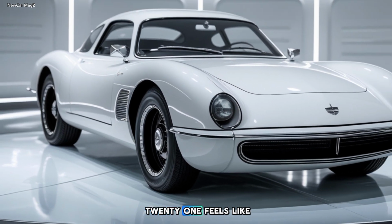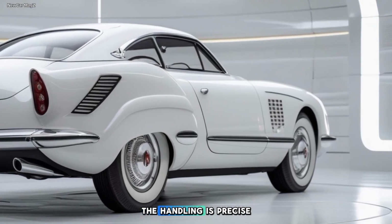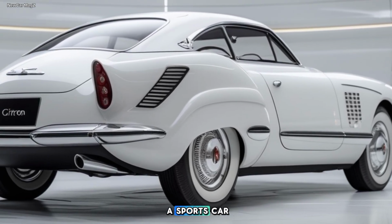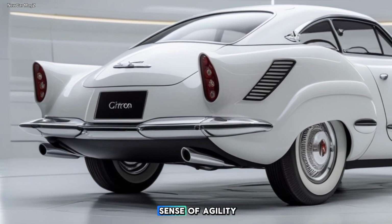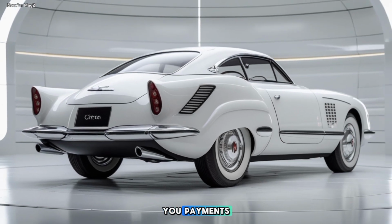Driving the DS21 feels like gliding, thanks to that innovative suspension system. The handling is precise, and though it's not a sports car, it certainly offers a sense of agility and poise you wouldn't expect from a car built in the 1950s.